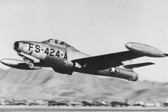Early F-84s had to be pulled off the ground at 160 miles per hour (140 kn, 260 kilometers per hour), with the control stick held all the way back. Landings were made at a similar speed. For comparison, the North American P-51 Mustang landed at approximately 120 miles per hour (100 kn, 190 kilometers per hour).